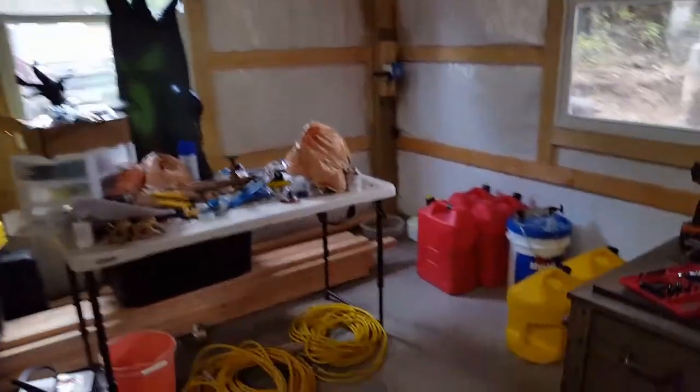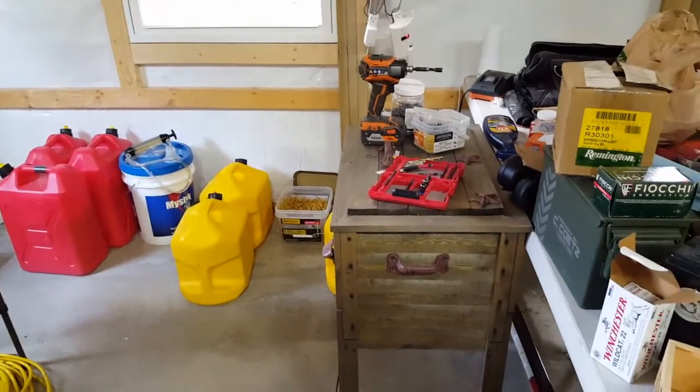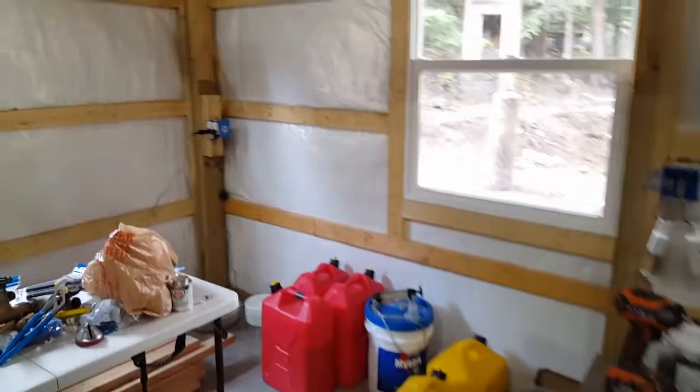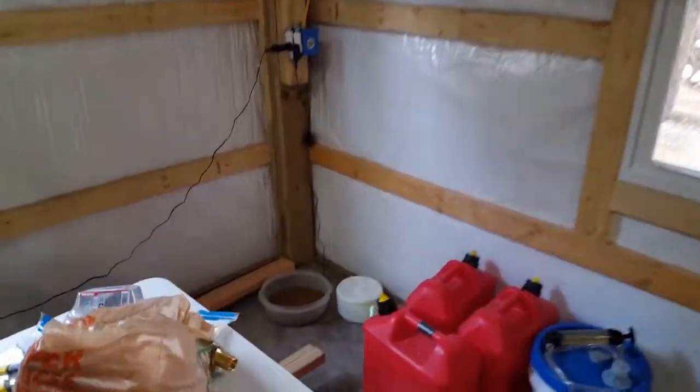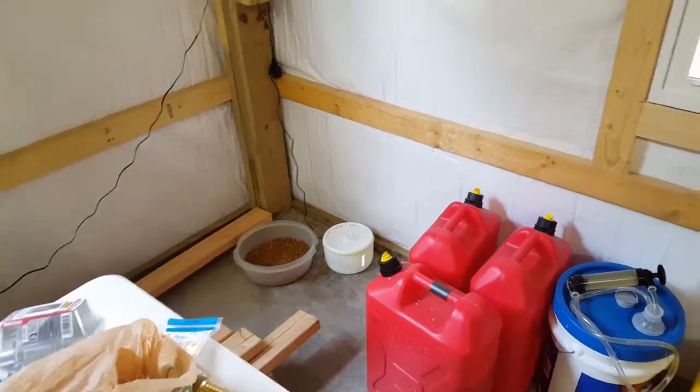And then, so this is the messy office space, which is basically just where we've been piling things as we're working. And there's a little bit of tails stuff over here. That's for the kitty. Food and water, because he's spoiled.